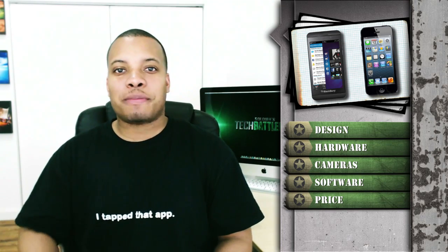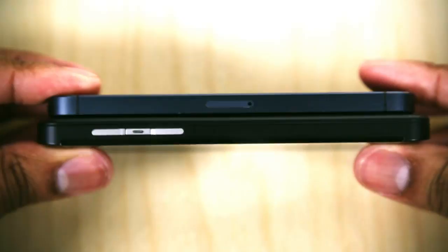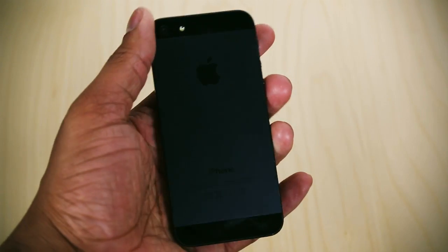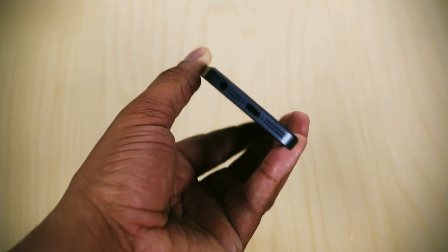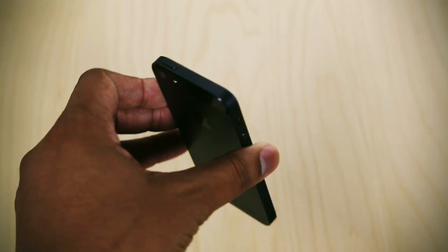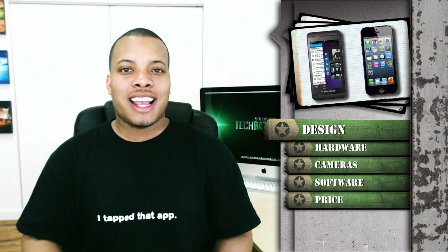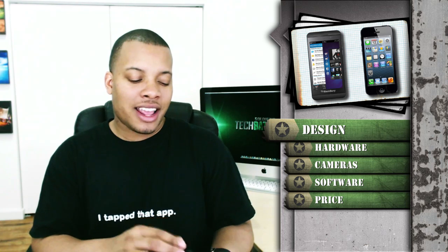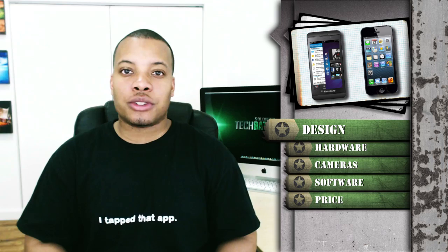So I'm going to start this battle with the design category. Both of these phones take two different approaches when it comes to the design. The iPhone 5 definitely has a lot of sex appeal to it. It's a very nice, sexy device. It is thinner and lighter than the Blackberry Z10, and it has some very nice, rounded edges, and it's really a phone that's going to stand out. But it's kind of a phone that I feel like I need to put a case on just to protect it. And also, the paint does chip on the black version, and it does get a little bit noticeable as you start to use the phone a little bit more.